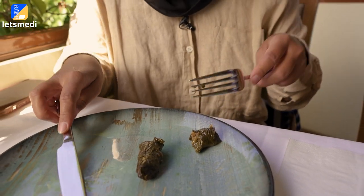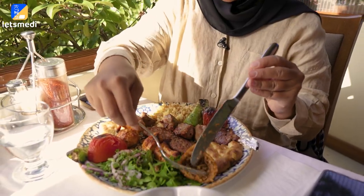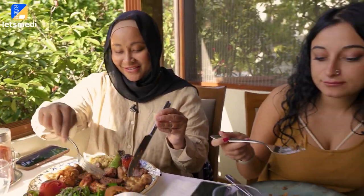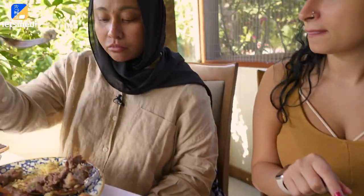Also it's rice. Yes. It's like croquet. Yes. It looks good. I think you'll like it. With eggplant. With what? Eggplant.